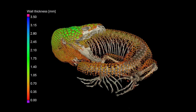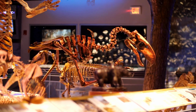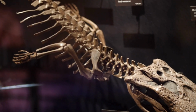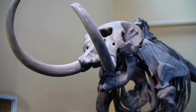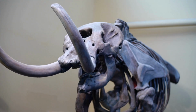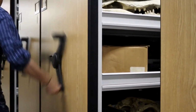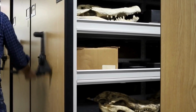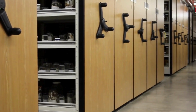So one thing you might not realize about natural history museums is that we're not just the exhibits. Our Florida Museum of Natural History is one of the largest natural history museums in the United States. It's the largest at a public university. So it's a really unique asset that we have on the University of Florida campus. But it's not just exhibits. We have about 40 million things behind the scenes, from artifacts, from archaeology, to skeletons of ancient animals that used to live here, to preserved frogs in jars.